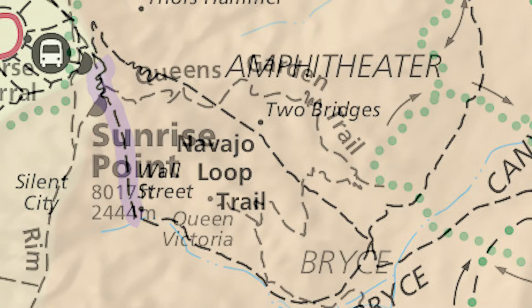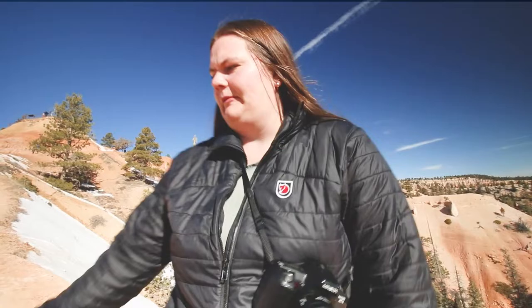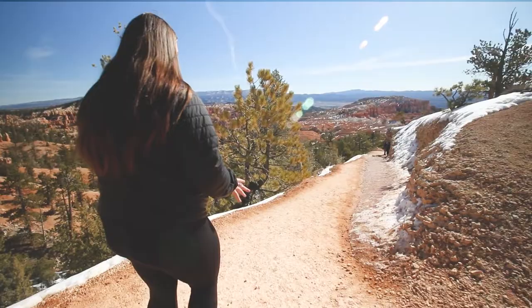But the Wall Street is supposed to be closed, but people went on it, and we don't have our spikes, so we'll see how it goes. So up here you can see is great, but below here it's straight ice. But we got our hiking boots on, so we should be okay.